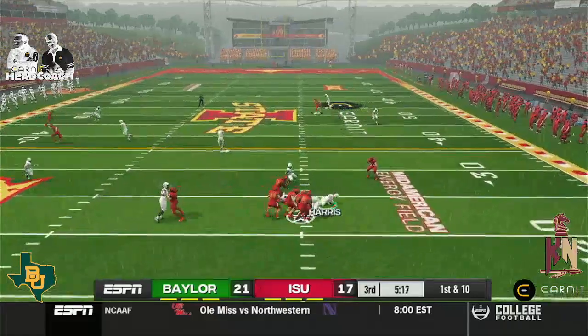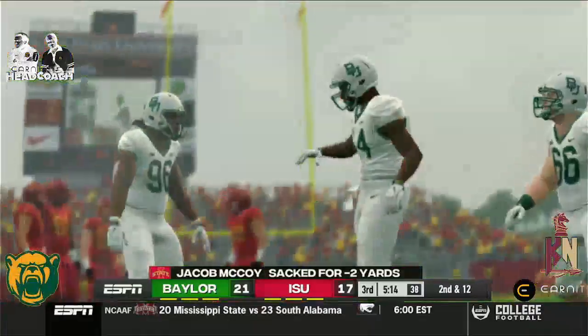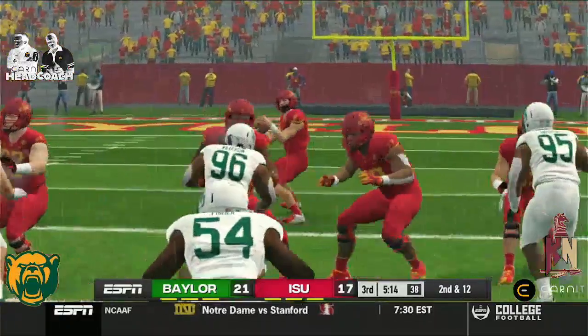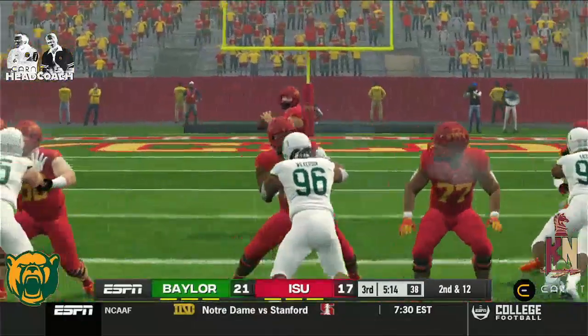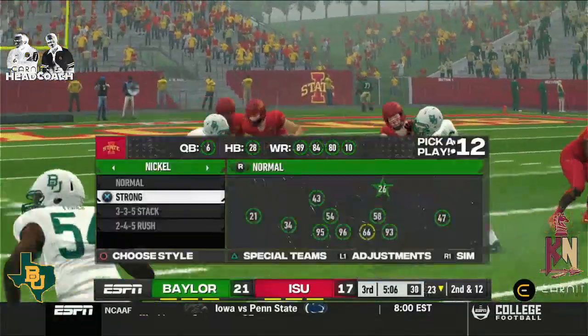Here we go. Now he's scrambling. And they get the sack. They've been all over this quarterback today. The pass protection has got to do a better job, but give this defense some credit. They've really figured out what they have to do to pressure the quarterback and to cause him some problems.